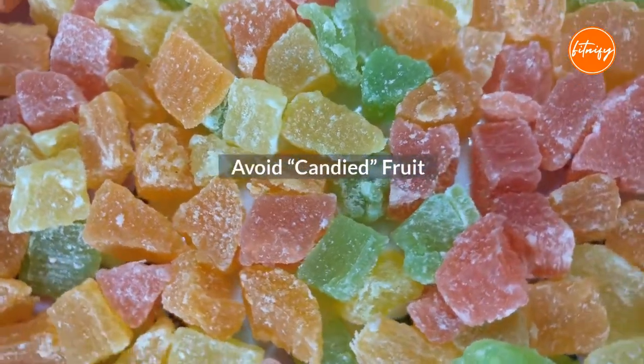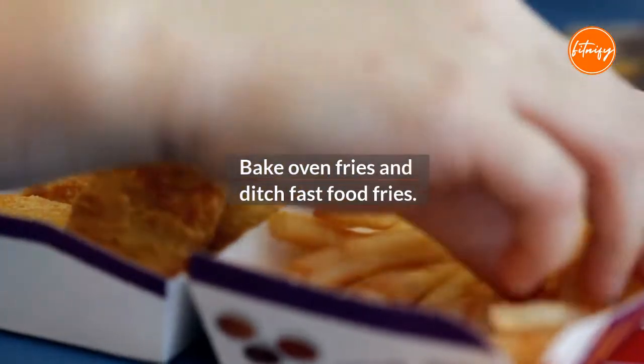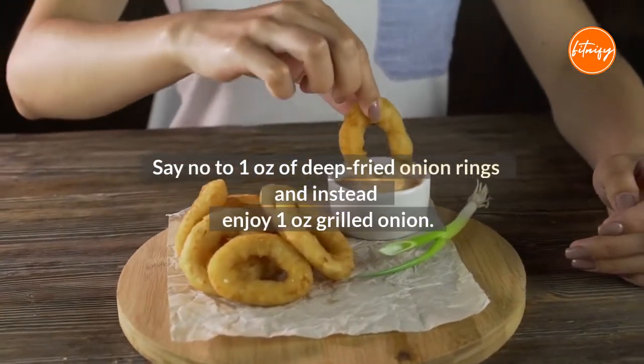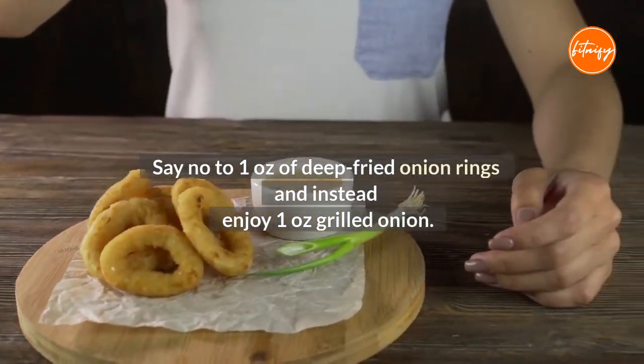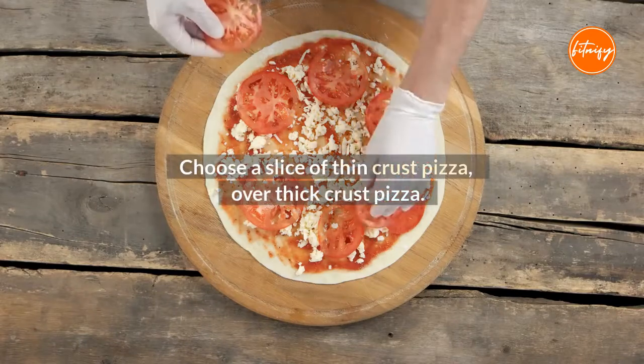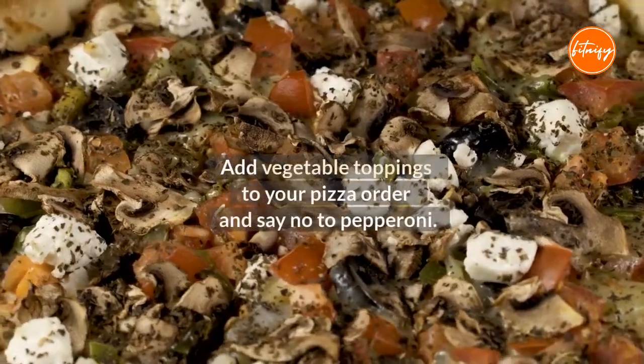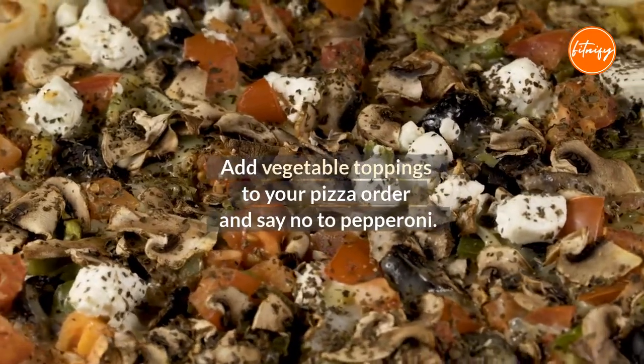Avoid candied fruit. Bake oven fries and ditch fast food fries. Say no to 1 ounce of deep-fried onion rings and instead enjoy 1 ounce grilled onion. Choose a slice of thin crust pizza over thick crust pizza. Add vegetable toppings to your pizza order and say no to pepperoni.